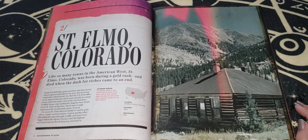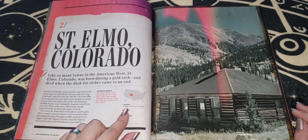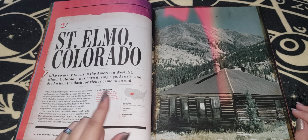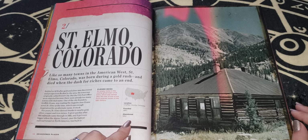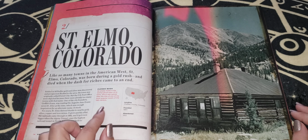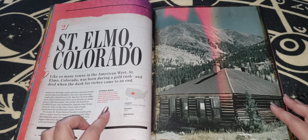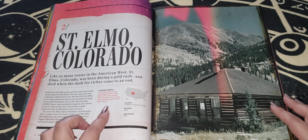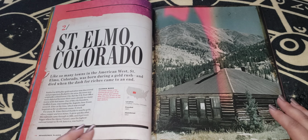Okay, let's read number 2, St. Elmo, Colorado. So this one takes place in Chaffee, I think, County, Colorado, founded in 1880 and abandoned in 1952. The little caption for the picture says, Closed book. An empty home in the mining ghost town of St. Elmo, which was named after the title of one of the most popular novels in the 19th century. So here it is, St. Elmo. It's a cool looking house.